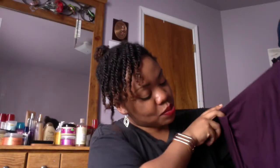I got this from Express. It is an asymmetrical skirt. It's in an eggplant color, I guess, but I think the word it said online is current, however you pronounce that word. This skirt is very, very comfortable. It feels like I'm just slipping on cotton.